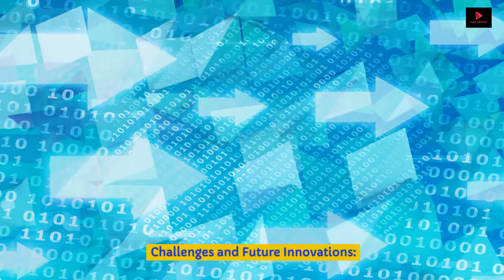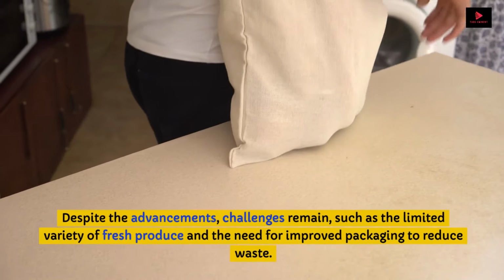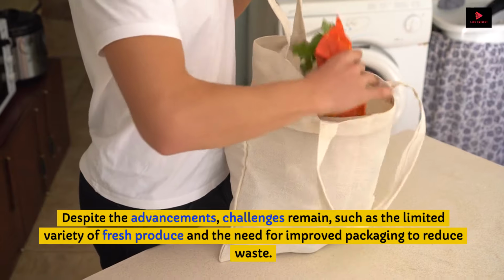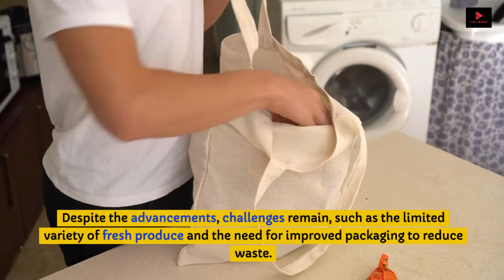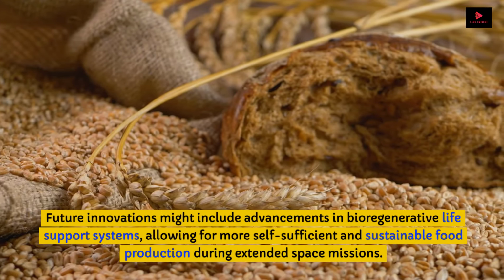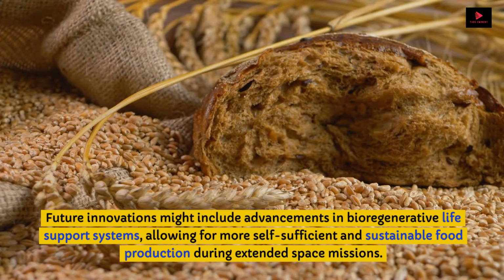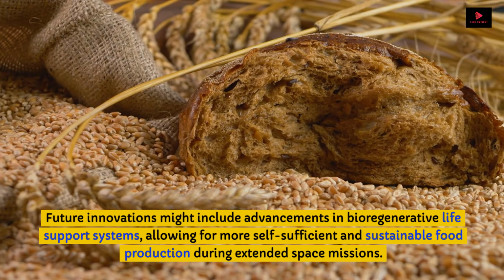Challenges and future innovations. Despite the advancements, challenges remain, such as the limited variety of fresh produce and the need for improved packaging to reduce waste. Future innovations might include advancements in bioregenerative life support systems, allowing for more self-sufficient and sustainable food production during extended space missions.